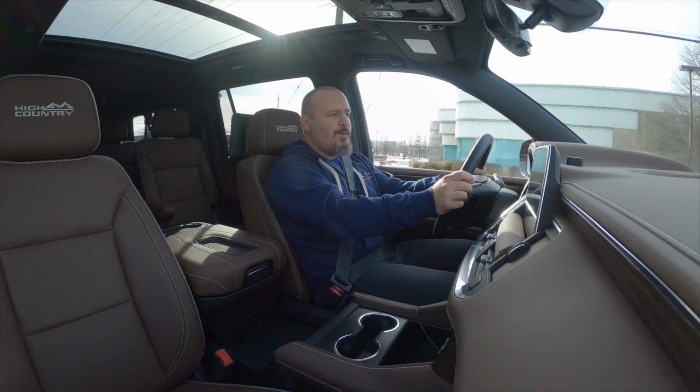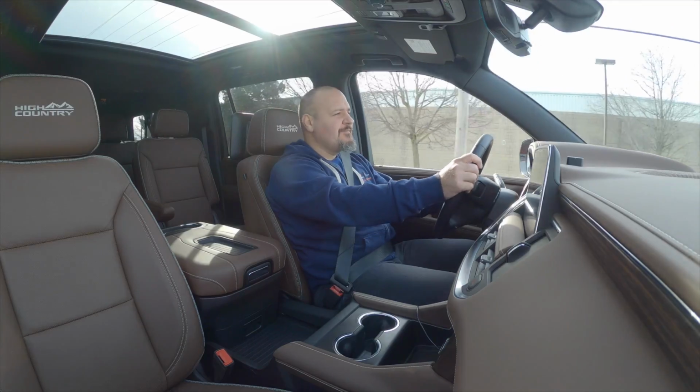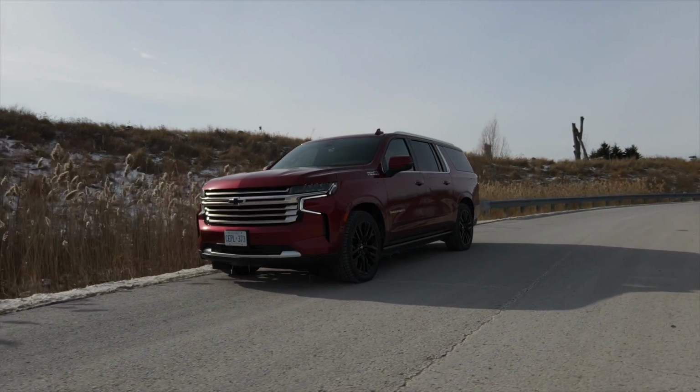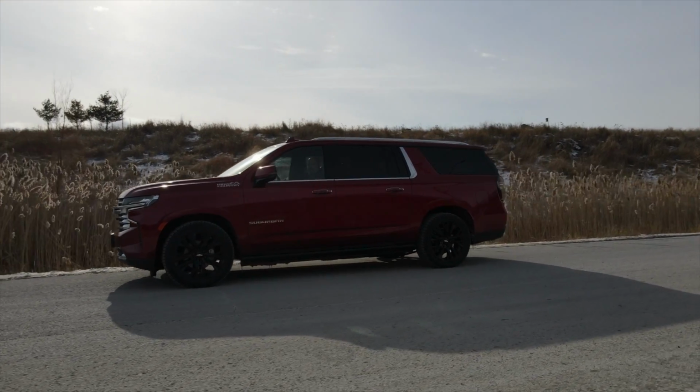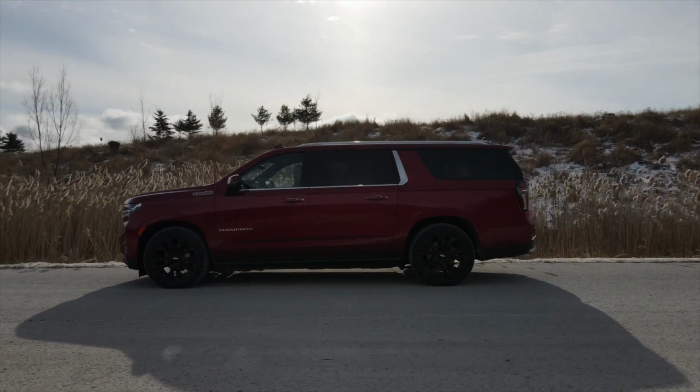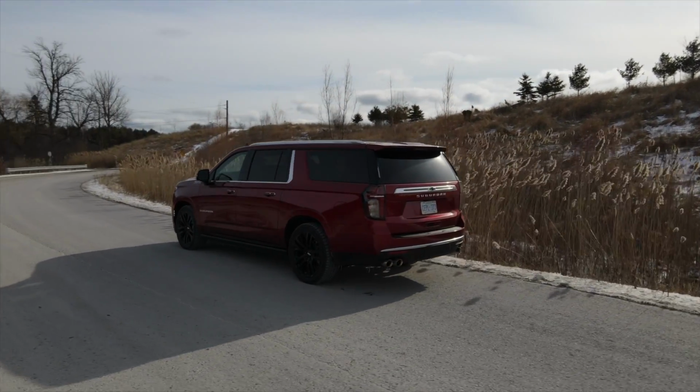This is the 2021 Chevy Suburban, and it is massive. In fact, this is the top trim level, the High Country, with a 6.2-liter V8 Ecotec 3 engine featuring dynamic fuel management, a 10-speed automatic transmission, and a workhorse 2-speed 4-wheel drive system.